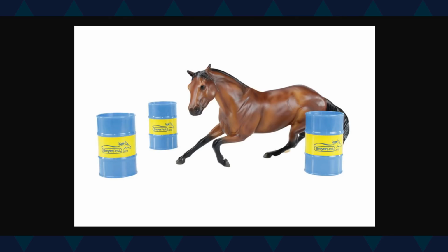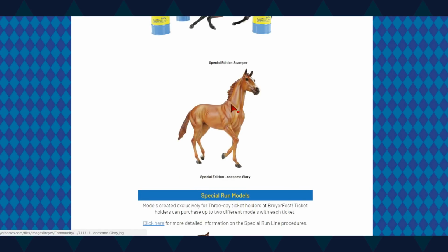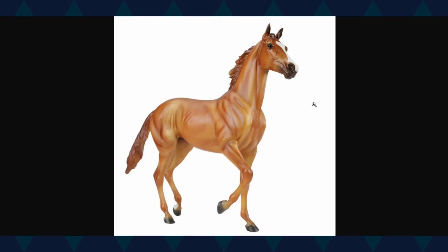but I'm really trying to cut down on my classics. Then there's also the special edition of Lonesome Glory. Now, I do not have the original Lonesome Glory, so I actually might want to try and get this guy, depending on how much he is. If he's really highly priced, like $75, then I will probably not get him. But if he's in the more $40, $50 range, I might be interested in him, because I think the updated paint job on him would look really nice.